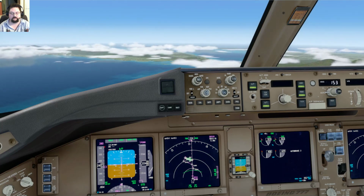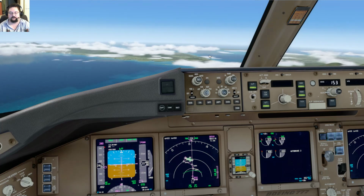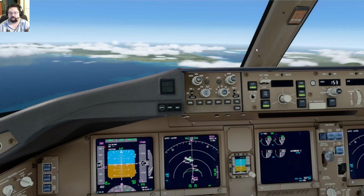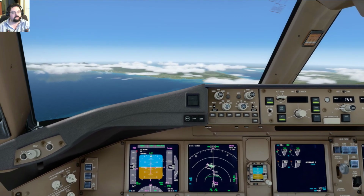FedEx 1254, you're still a bit high. Would you try to get back down again? We'll try and drop down. FedEx 1254, Tower 118.1, happy landing, bye bye. 118.1. You're welcome.